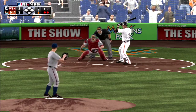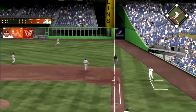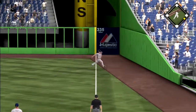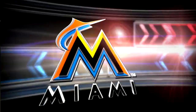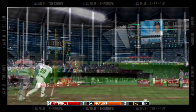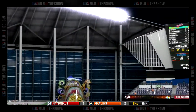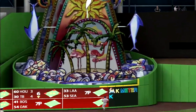Now here it comes. And this is lifted high in the air down the right field line. Worth is there, and he'll make the catch to retire the side. But two in the inning for the Marlins thanks to the two-run home run. Top of the order due up to start the seventh. It's the Nationals 3 and the Marlins 2.